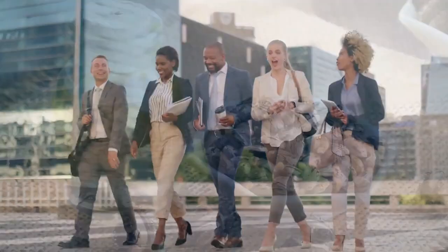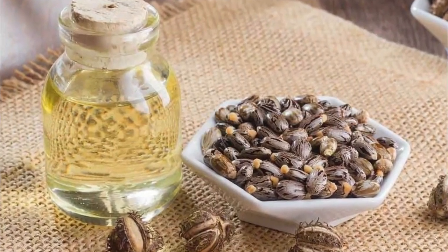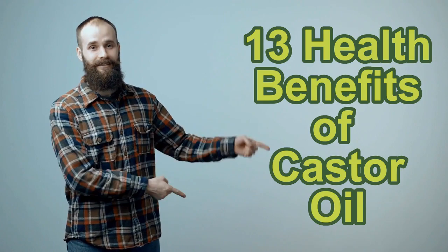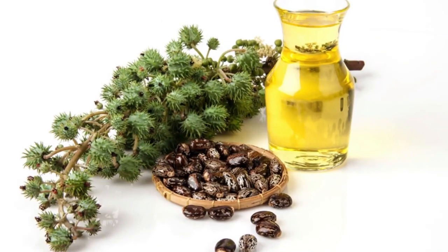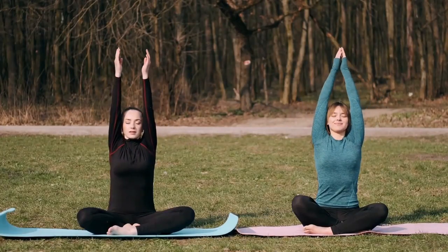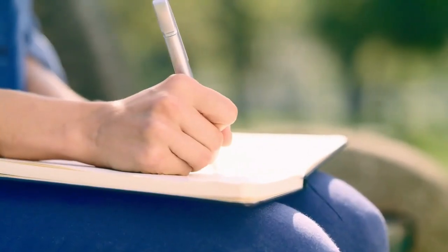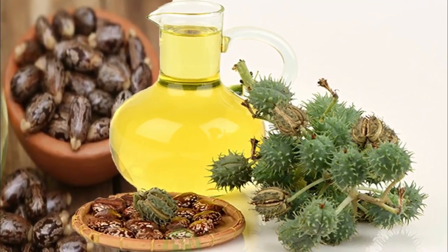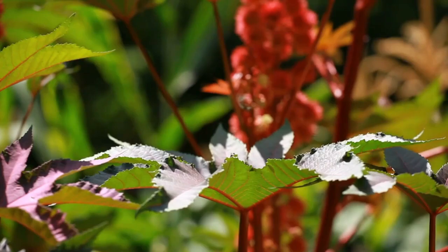Today we're about to embark upon a profound journey into the captivating world of castor oil and its extraordinary array of health benefits. Prepare to be immersed in the intricate details of not just 10, but 13 awe-inspiring reasons why castor oil deserves a prime spot in your health regime. I'm here to guide you through every detail, so grab your pen and paper and get ready to have your mind blown. You see, castor oil is a vegetable oil extracted from the seeds of the castor bean plant.